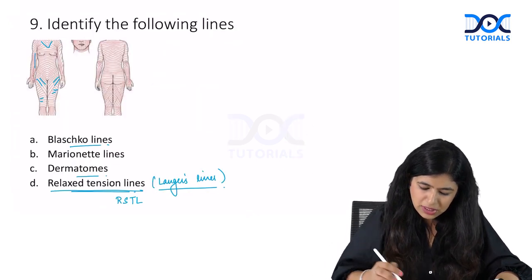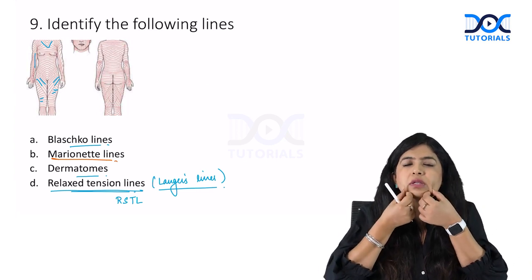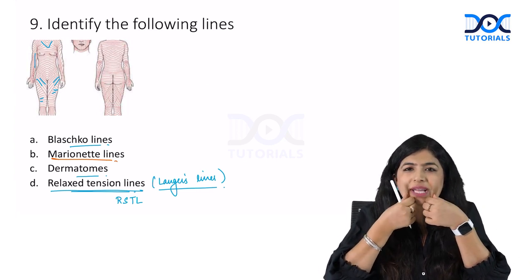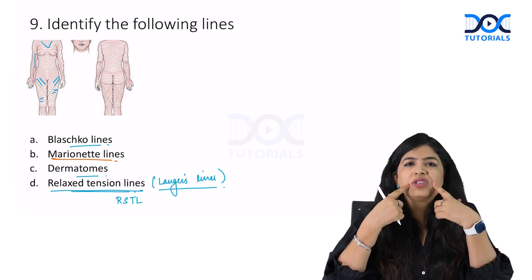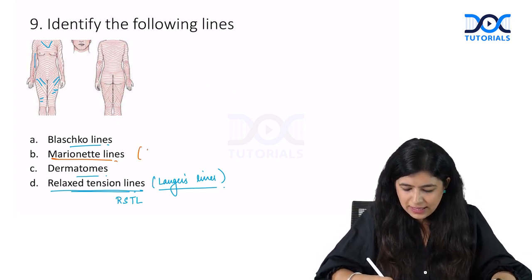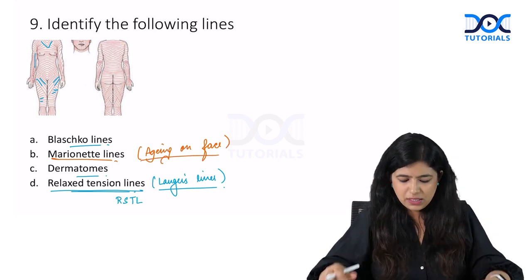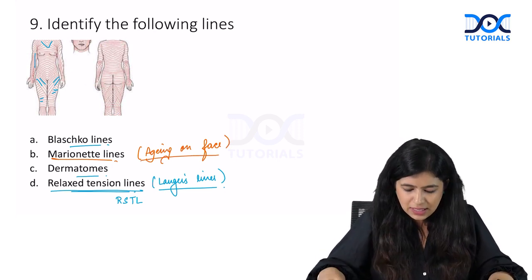The fourth option here, the marionette lines, these are actually the droops that you see on the face with aging. So these are lines which run from the lips down. These are just signs of aging on the skin. They are seen on the face, with drooping of the lips. So these are the marionette lines.